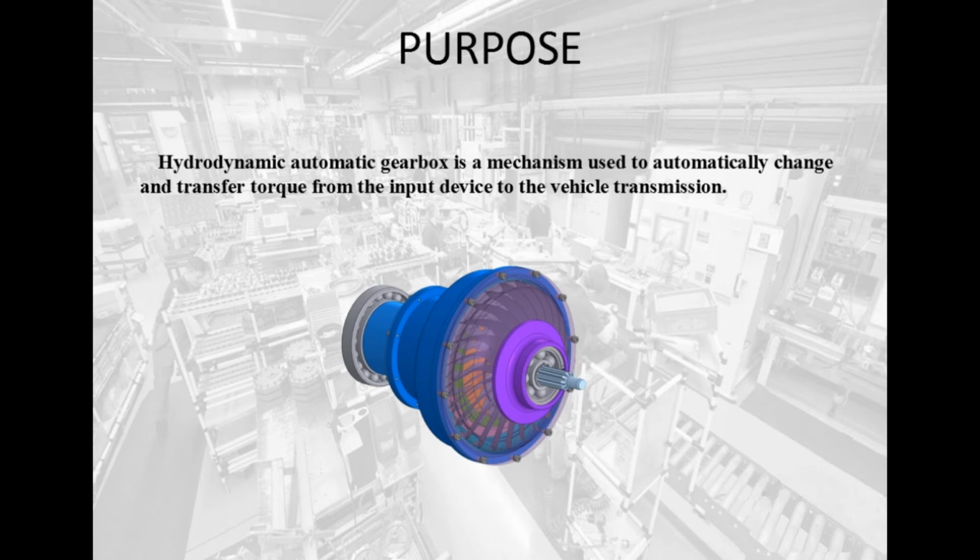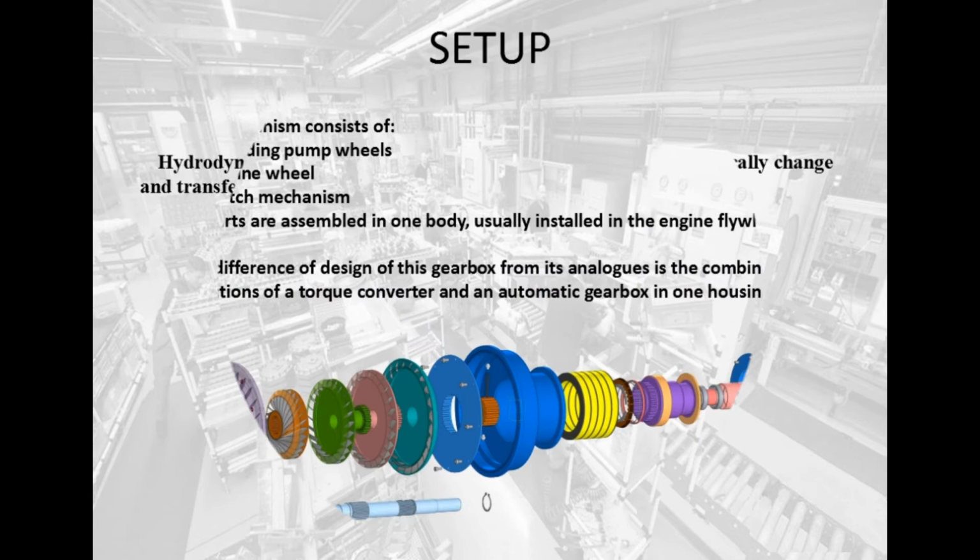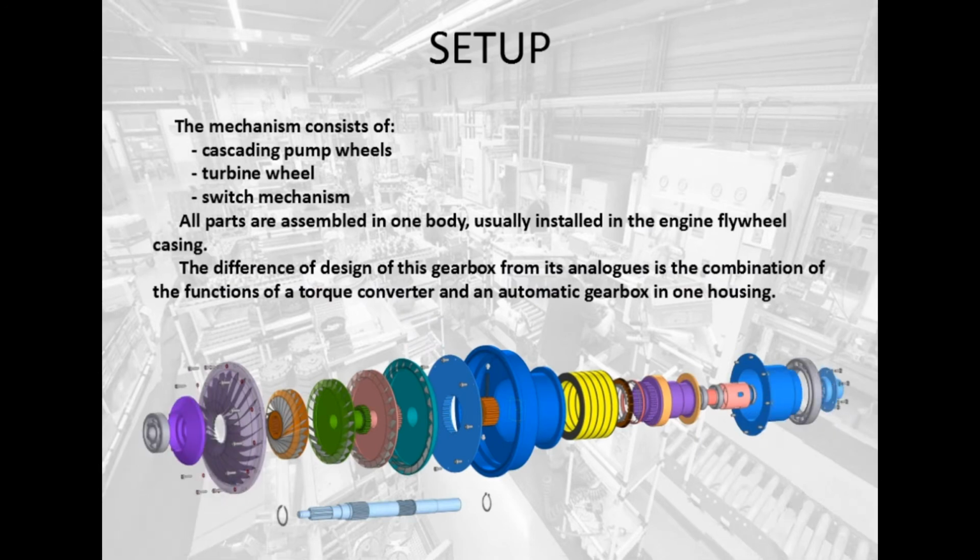Hydrodynamic automatic gearbox is a mechanism used to automatically change and transfer torque from the input device to the vehicle transmission. Setup: the mechanism consists of cascading pump wheels, turbine wheel, switch mechanism. All parts are assembled in one body, usually installed in the engine flywheel casing.